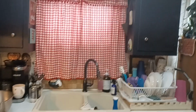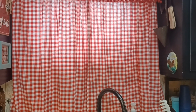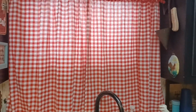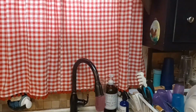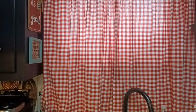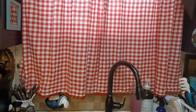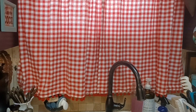I am still loving these red and white checked Pioneer Woman curtains that I bought before Christmas and put up. I love a red and white check anyway. I love a red and white gingham. I like a lot of ginghams. I guess that's something that I really love to include in my decor, especially in an area that needs to be brightened up. But I may change these out for spring. I do have Pioneer Woman kind of florals that would be pretty for spring.